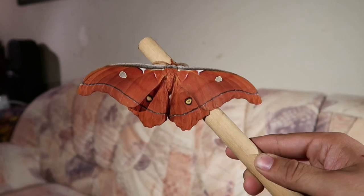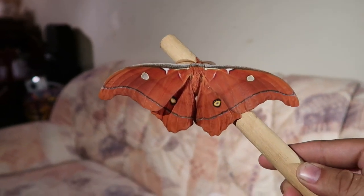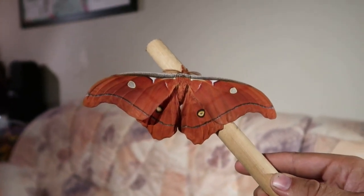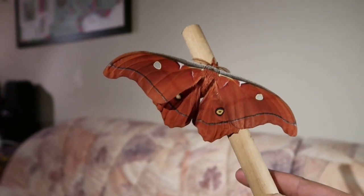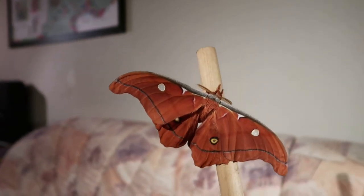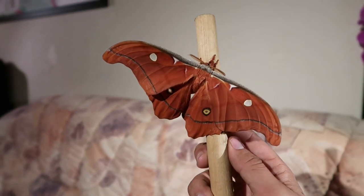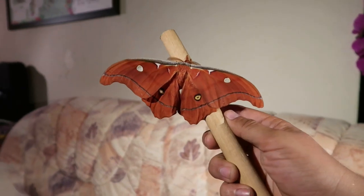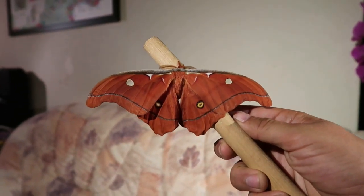Oh my god, it's so beautiful. I can't believe this. Wow, what an amazing species, guys. This is a beautiful rarity. Honestly, I'm so euphoric. It's so big, look at that size. Dude, this is like twice the size of a polyphemus moth. I'm not kidding you right now.